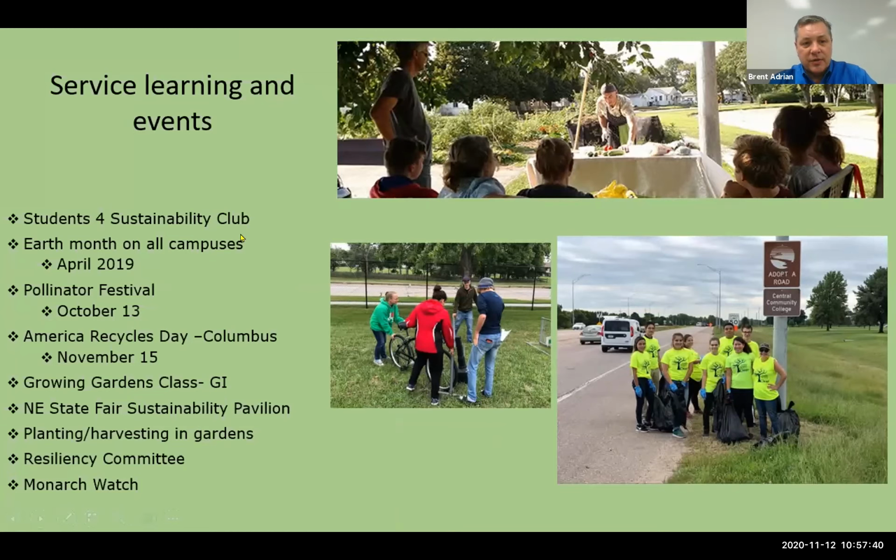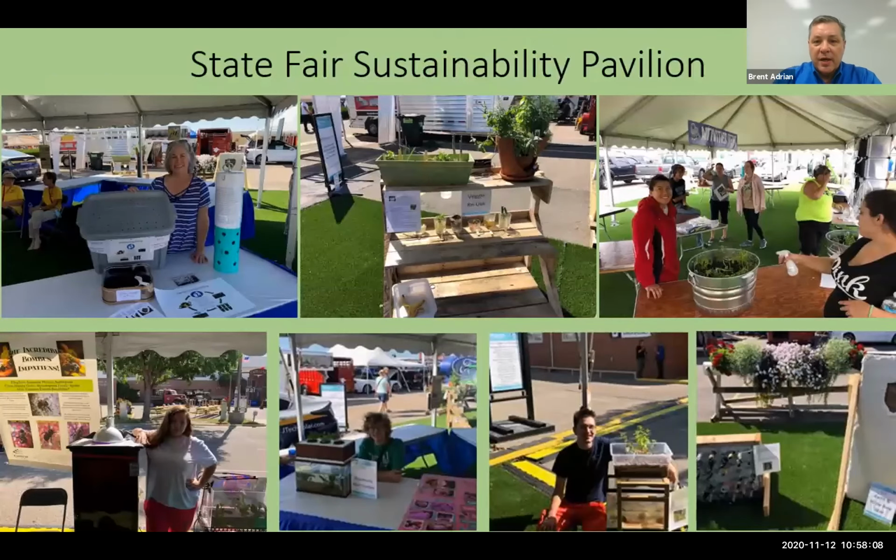The key ones include Earth Month, the Pollinator Festival, some of our growing gardens class. We have a partnership with the Nebraska State Fair where we have a sustainability pavilion, and then we have planting and harvesting opportunities and market watch. All of this then we're able to bring together to build interest across the college with faculty, staff, students, and people in the community. This is a series of some of the state fair opportunities we had.